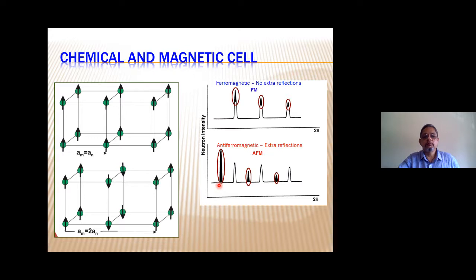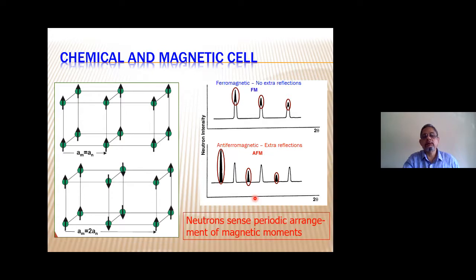The moment this alignment is destroyed, either by heating the sample or whatever, this line will simply disappear. The nuclear peak will not disappear because it is coming from the nuclei themselves, but this line is coming from the coherent scattering from the spins which are aligned. If you break the alignment of the spins, this purely magnetic scattering will get destroyed. So this is how neutrons can sense the periodic arrangement of magnetic moments.